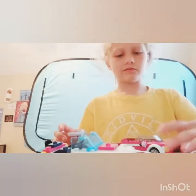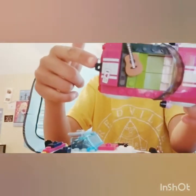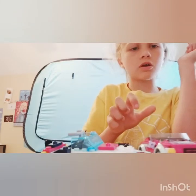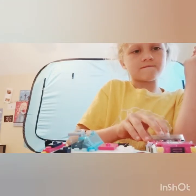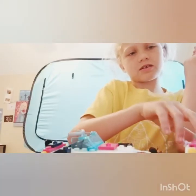Okay, so first we have our cute little car that comes with a guitar. This little thing to put the trailer on. Some lights. It's really cute. It does roll. Watch. Yay! Okay. Hit the camera.